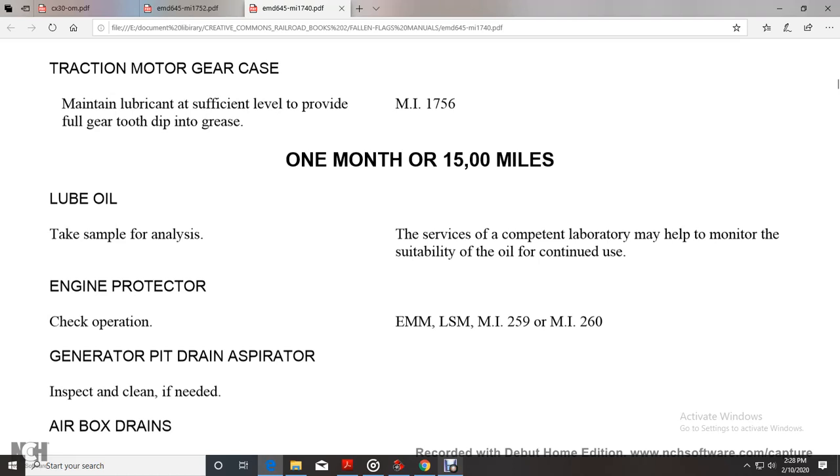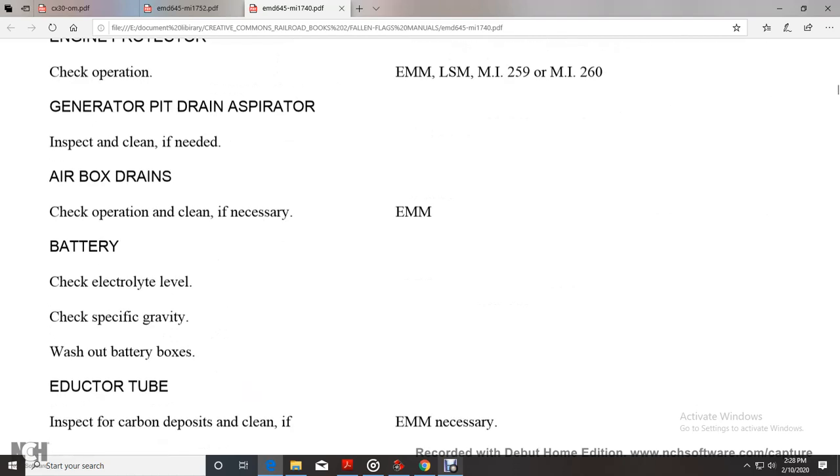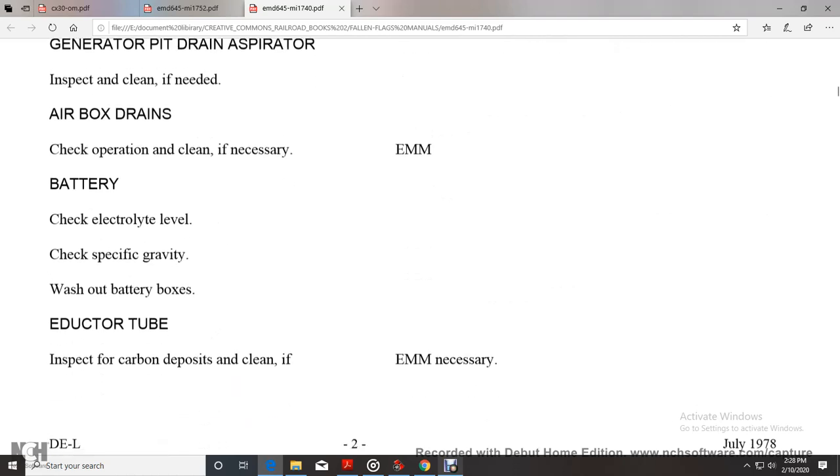Generator pit drain aspirator. Inspect, clean if needed. Air brake drains. Check operation, clean if necessary. Engine Maintenance Manual. Battery. Check electrolyte level, specific gravity, and wash out battery boxes. Exhaust tube. Inspect carbon deposits, clean if necessary.